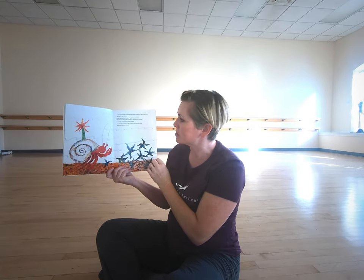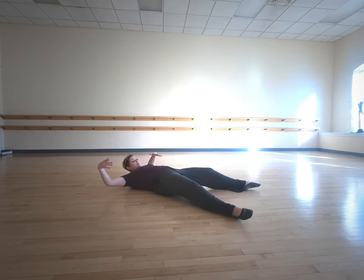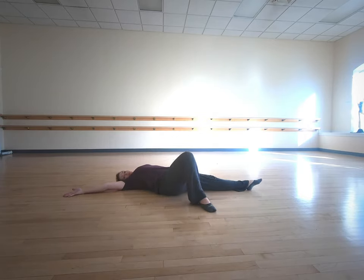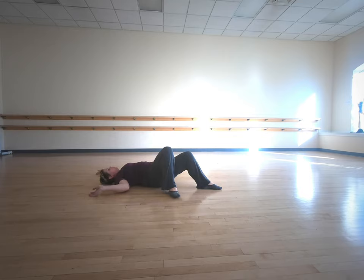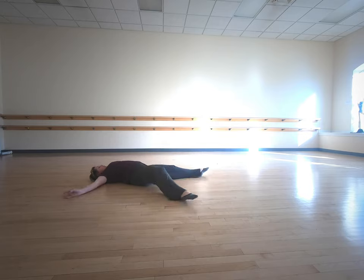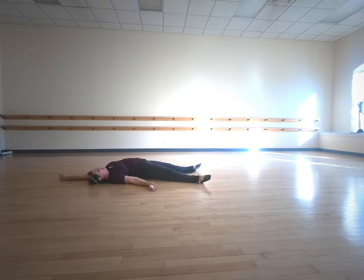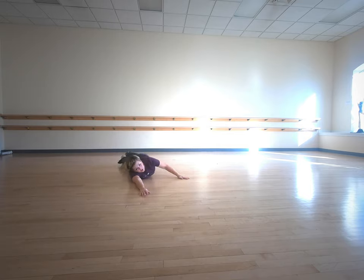Did you hear how those sea stars were moving? They were moving slowly across the floor of the sea. How can we move slowly across the floor? We can start by making a sea star shape. Let's experiment with different ways of moving slowly across the floor. We could slide. Maybe we could go side to side, wiggling from our hips. What if we were sea stars on our belly?